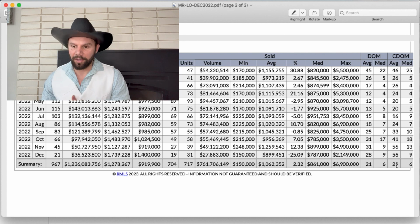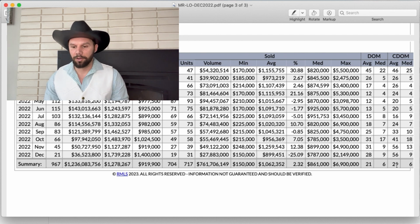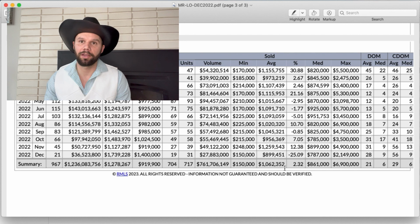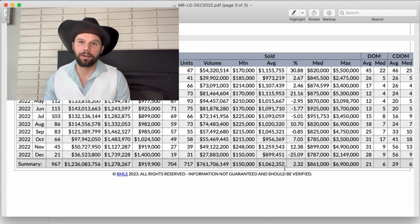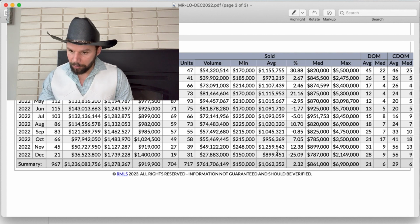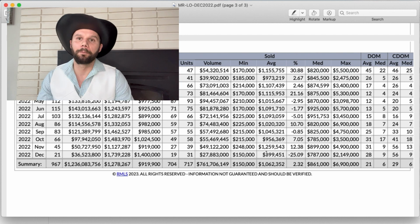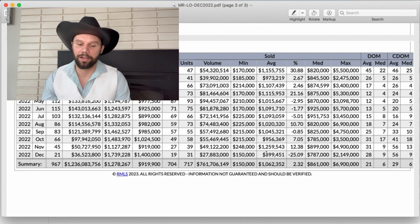So average sold price, $899. Average listed price, $1.7 million. So yeah, that's crazy. But just kind of looking through the data a little bit more, it looks like our average right here is about $1 million for a house in Lake Oswego. And we essentially saw a drop of about 10% down to about $900,000 that we saw for the month of December. And just kind of looking through the data, that is the lowest month that we've had all year. So last month was the lowest average home price in Lake Oswego.